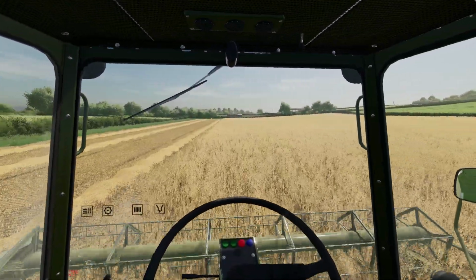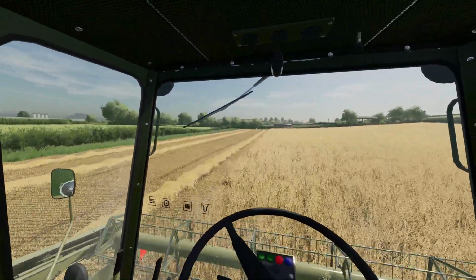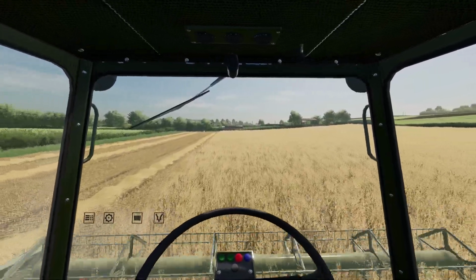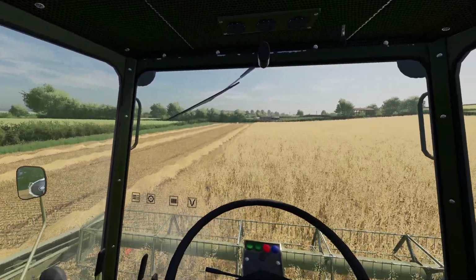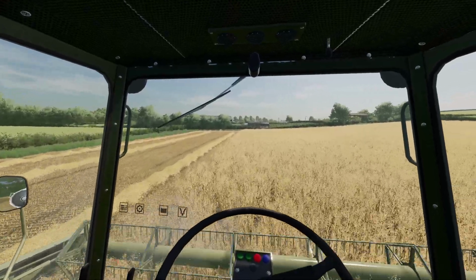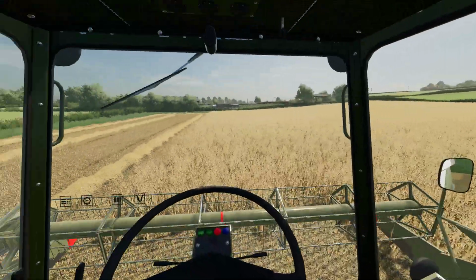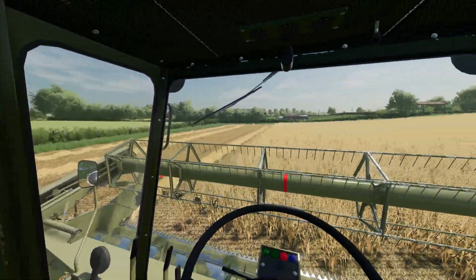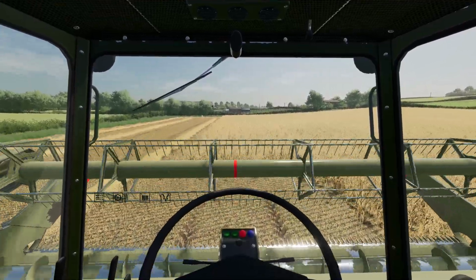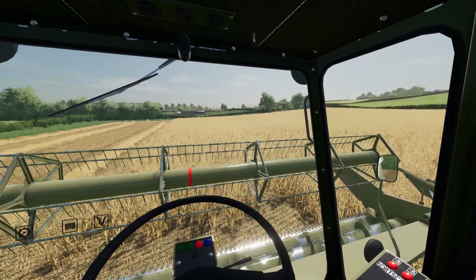Okay, so the indicator has come up to say that we are 80% full, which is actually a very, very good yielding crop of oats. I don't want to continue on too much further because I don't want it to get full and then us have a problem. Back up a little bit. Oh, it's dumping the last of the straw out. And we'll switch it off.